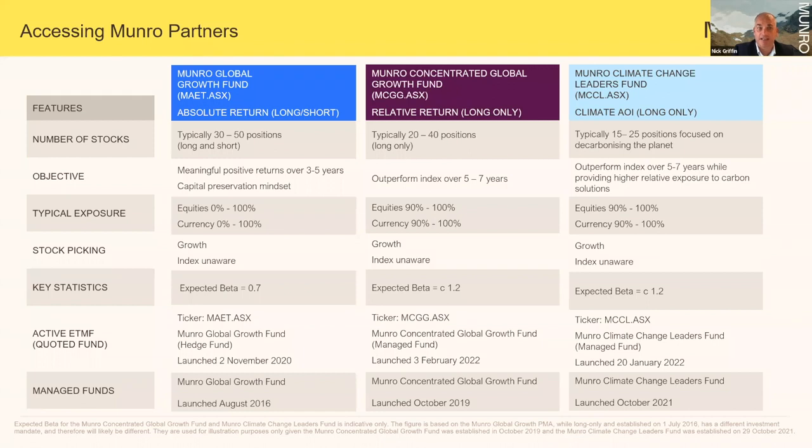And the last product, which I won't spend much time on, but happy to touch on in the Q&A. And I think there's another webinar coming up in a month or so to talk about the Munro Climate Leaders Fund. And this is very much a thematic fund. It's one where we're trying to identify the great enablers of decarbonisation, the companies that we think will help enable this next big megatrend, which is decarbonisation. It's a long-only product also, and it's important to remember that it's very much a satellite product. So you should think about this a bit like a tech fund back in 2005, but there's no point starting a tech fund in 2022 because it's not the next big thing. The next big thing is decarbonisation, and so that's what we started.